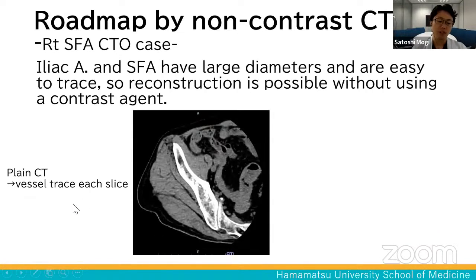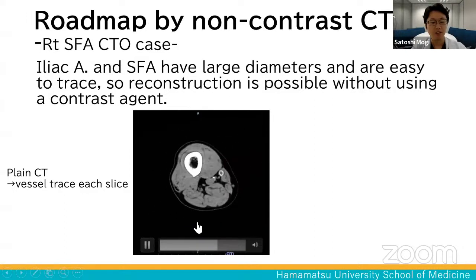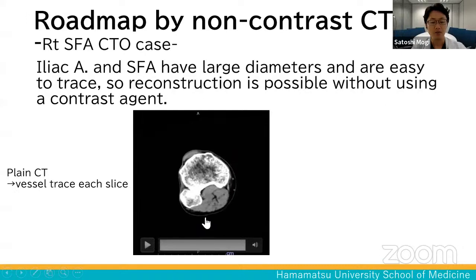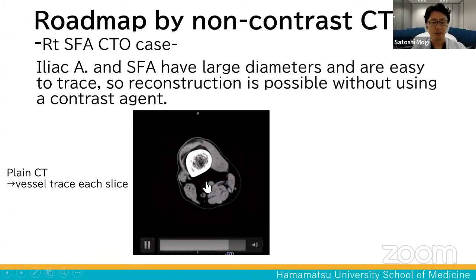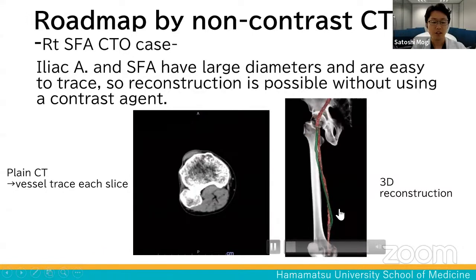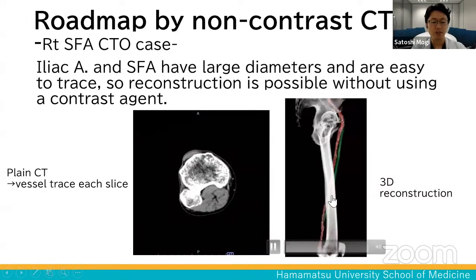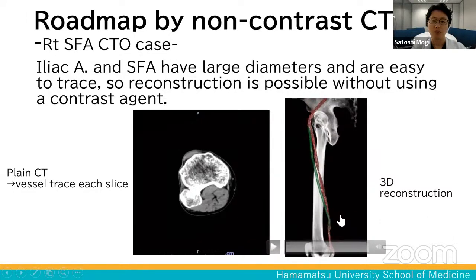And unfortunately, this patient has impaired renal function. So we did a non-contrast CT for pre-procedural assessment. The iliac artery and SFA have large diameters and are easy to trace. So reconstruction is possible without using a contrast agent. After tracing the vessel on each slice of the non-contrast CT, we can reconstruct a 3D image like this.